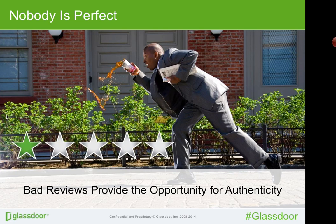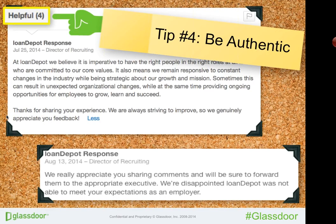So my next tip here is be authentic. I don't think this will come as a big surprise, but it's important to not sound like a robot. So you're setting expectations when you're authentic, and avoid using staged responses because they really come off as terrible. You might as well not say anything if you're going to say the same thing to every person.